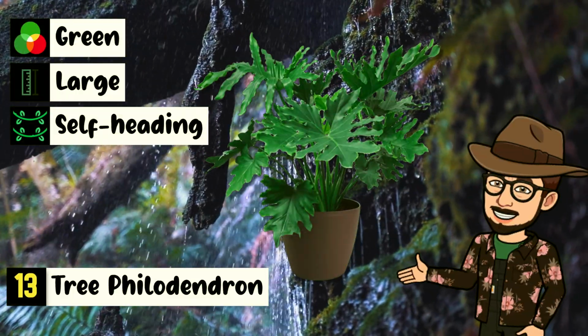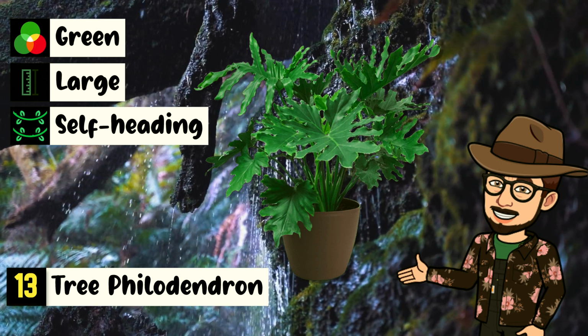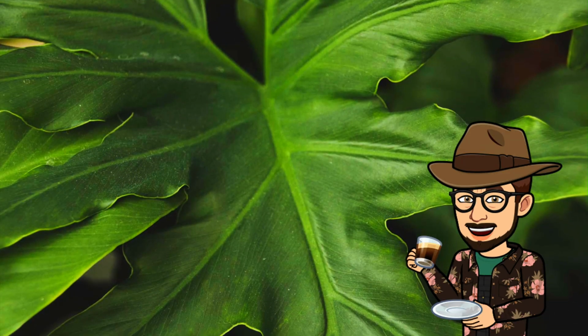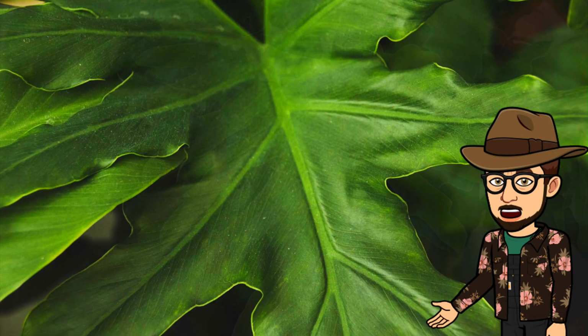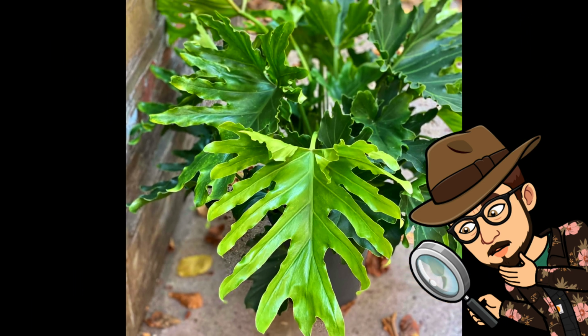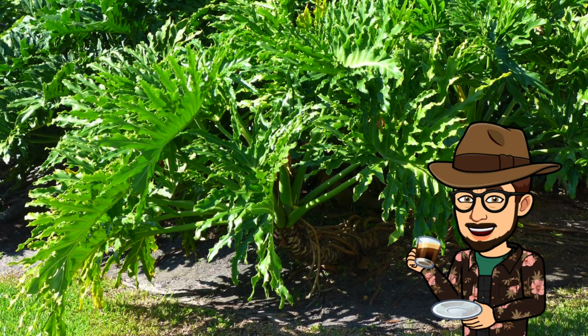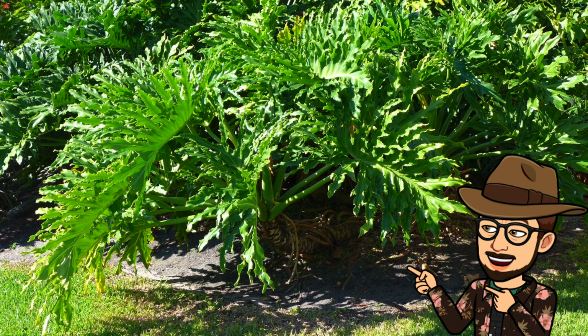This plant, which goes by different names such as tree philodendron, Philodendron Selloum, and Philodendron Birkin, was officially reclassified in 2018 and is now considered part of the Dermatophyllum genus, but it is still commonly known as a philodendron. The tree philodendron has impressive large green leaves with irregular splits and grows in a self-heading manner. As it grows, it develops a bare trunk with aerial roots that seek additional support from the ground.